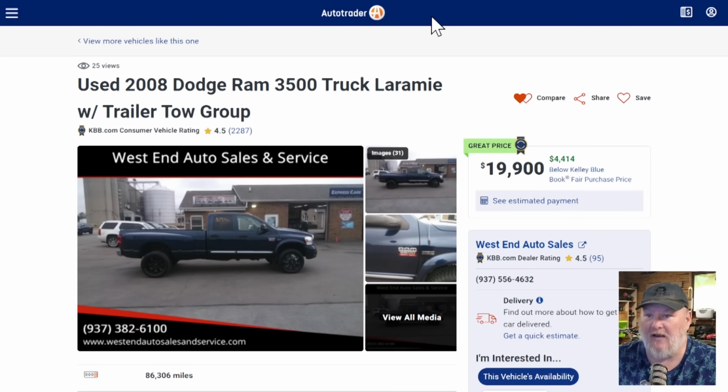We got a 2008. We got Laramie trailer tow package. This has got the 8-cylinder gas engine. It's four-wheel drive, the full-size bed on it. 86,000 miles, so we're right in there on the mileage. And you're coming in at 19.9. That's basically, I'm thinking, these guys are not far off from market, at least what other people are asking. Thing is, all these other ones we're seeing, they're all dealerships.